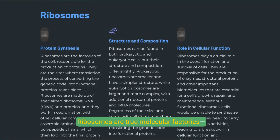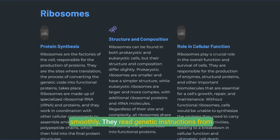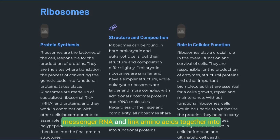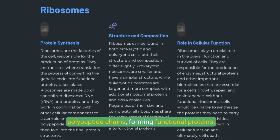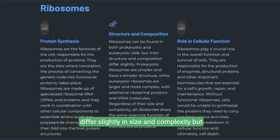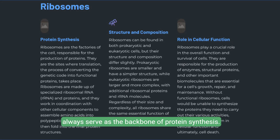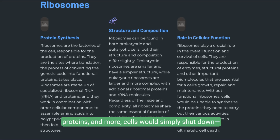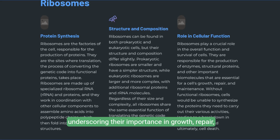Ribosomes are true molecular factories, assembling proteins that keep life running smoothly. They read genetic instructions from messenger RNA and link amino acids together into polypeptide chains, forming functional proteins. In prokaryotes and eukaryotes alike, ribosomes differ slightly in size and complexity, but always serve as the backbone of protein synthesis. Without ribosomes producing enzymes, structural proteins, and more, cells would simply shut down, underscoring their importance in growth, repair, and daily survival.